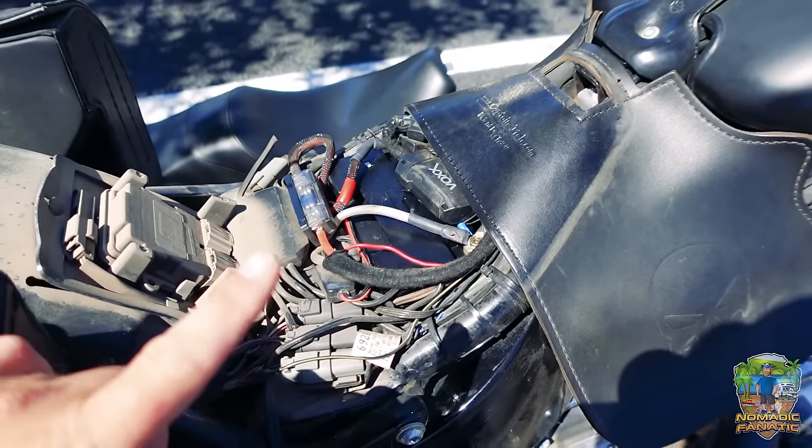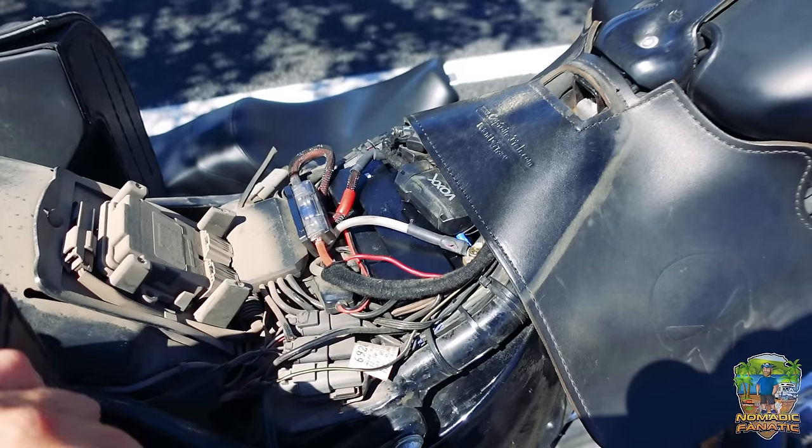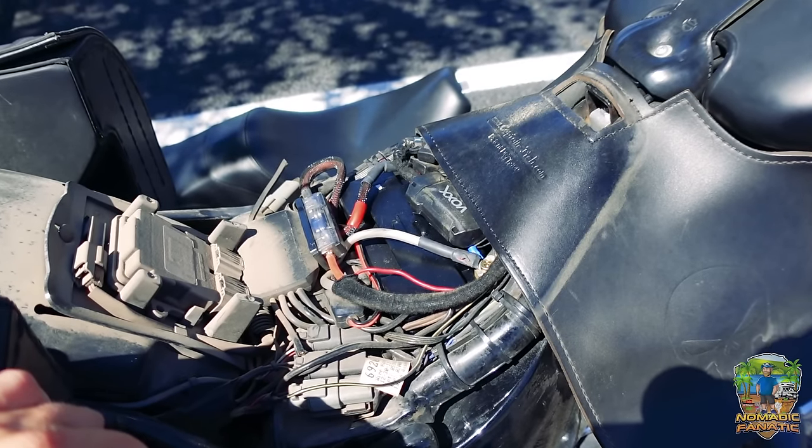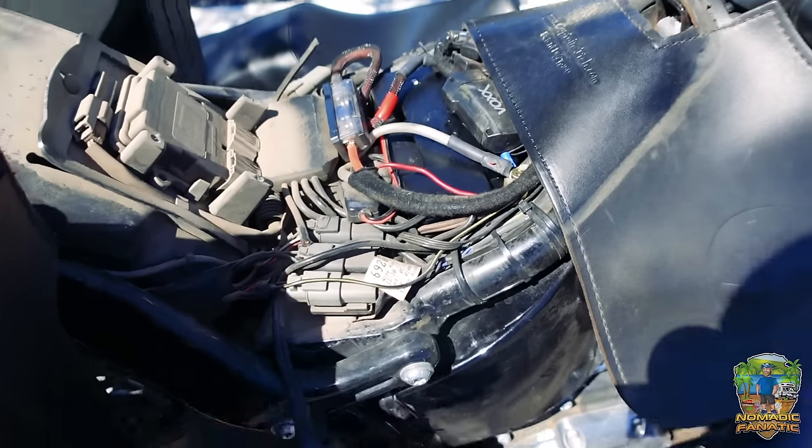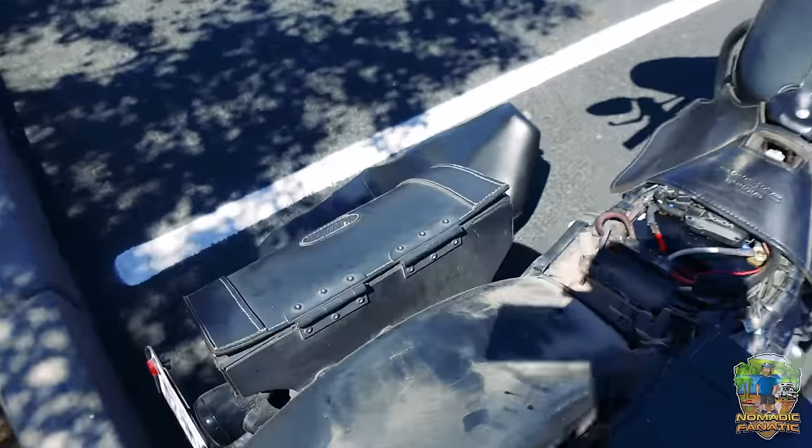So, my charger at home will work for this lithium battery. It's good for lithium or lead acid, so I don't have to get a new trickle charger. I can use the existing trickle charger there. I got that. And let me get the seat back on.